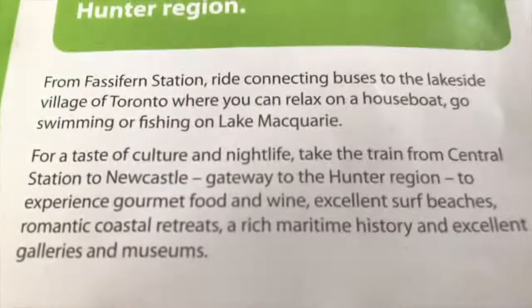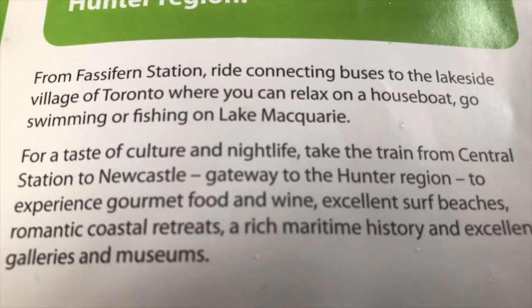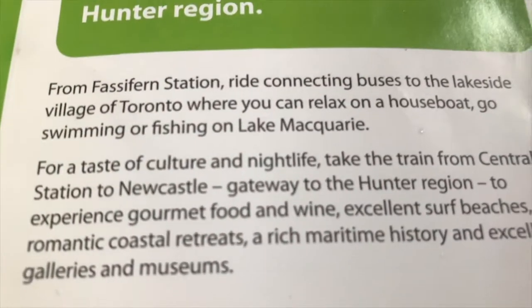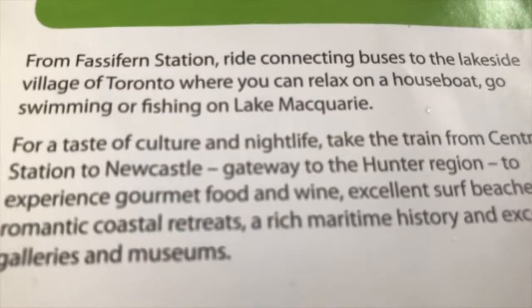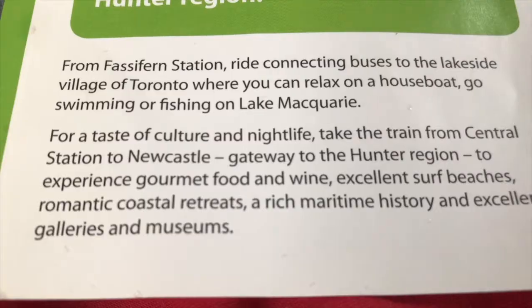All right, tastes, the culture and nightlife of Newcastle, the gateway to the Hunter region. From Fassifern Station, connecting buses to the lakeside village of Toronto, where you can relax on the houseboat, go swimming or fishing on Lake Macquarie. For a taste of culture and nightlife, take a train from Central Station to Newcastle, gateway to the Hunter region, to experience gourmet food and wine, excellent surf beaches, romantic coastal retreats, a rich maritime history, and excellent galleries and museums.